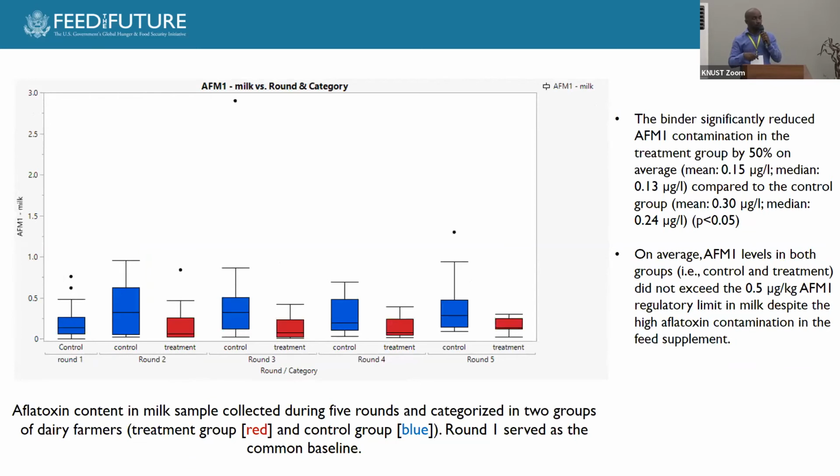However, when we came to M1 contamination, our intervention showed that you can reduce aflatoxin contamination in the milk. If we consider it on an average basis, with the regulatory limit here, you can see that most of the samples were below these limits. This also explains the period when we collected these samples: most of the time during the rainy season from September to December, when they are really using grasses, compared to what we have seen during the dry season.